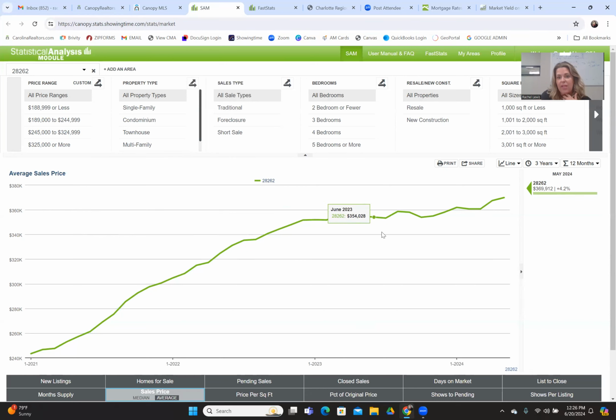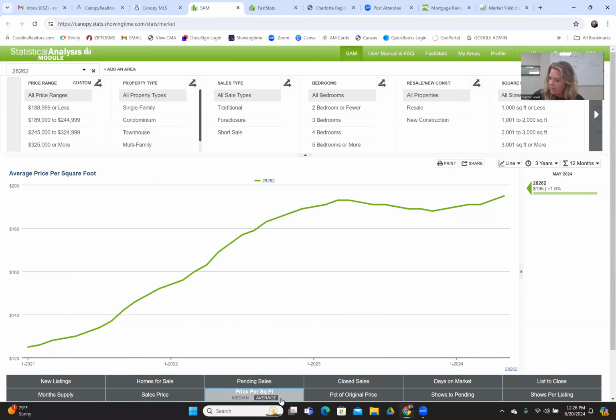Look at what it's done. It's flattened out some, but where all the other ones were up and down and up and down, remember, every other zip code, if you've been watching this whole video, this has just been consistent and sustainable growth. And that's why I like it. And that average sales price is under the Charlotte average, so it's just got the most potential there. 4.2%. If you bought a house in 28262 a year ago, you were sitting on about 4% equity there. What does that mean for price per square foot? We're at 195.